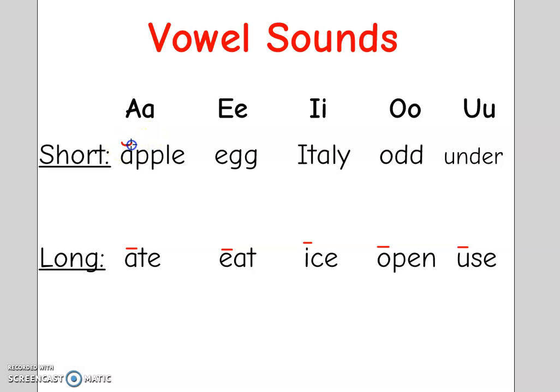So, apple. Short A, apple. Short E, egg. Short I, Italy. Short O, odd. Short U, under. Now, these lines and little curves are not part of the alphabet, but they're a tool that teachers and students can use to help you tell whether it's a short or long sound.